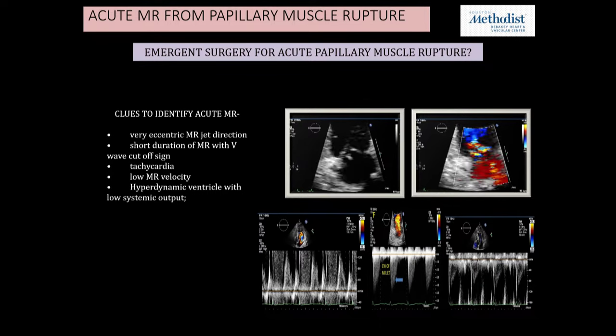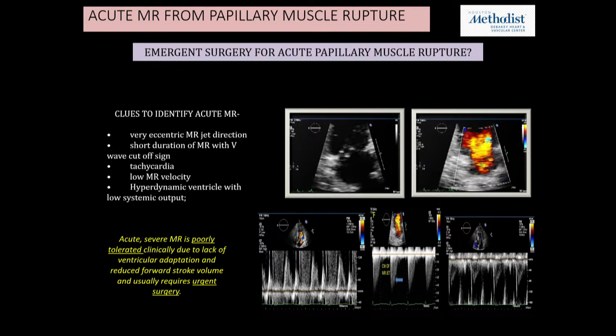I'm sure some of you were saying, hey, why is the color Doppler signal like that, right? So very eccentric MR jet direction and short duration of MR with the V-wave cutoff sign. Very important, right, guys? So you're not going to see that frank holosystolic murmur in this case. What else? Tachycardia, low MR velocity. Very, very important clue is that hyperdynamic left ventricle with minimal cardiac output, right? You see a stroke volume of like 20, but you see that the LV is fine with hyperdynamic ventricle. Obviously, the flow is going somewhere, and you should think about acute MR. And it's very poorly tolerated clinically, and that's why it's an emergency, and you have to fix it surgically.